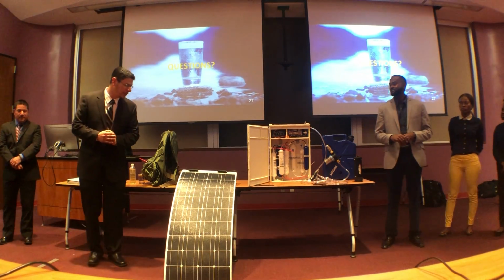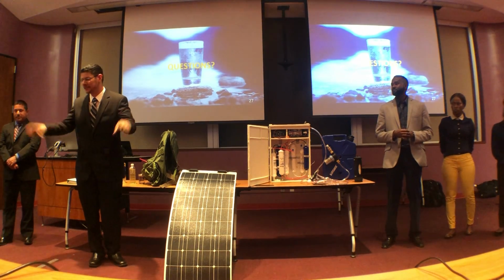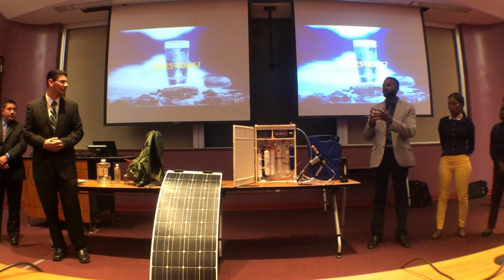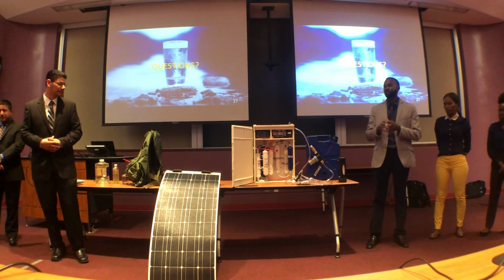But yes, we would like to have something a little bit more collapsible, that you can either detach or attach. Actually, we were also thinking about having the solar cell implemented on the rest side, so we can just wire them, and they will be easier to carry.